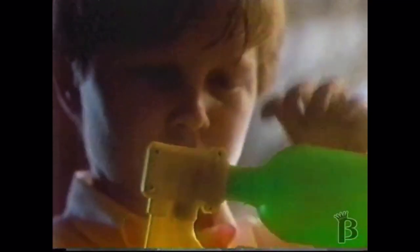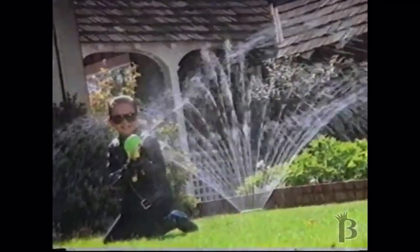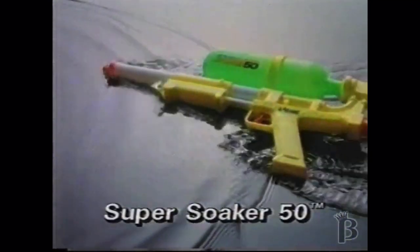The Super Soaker 50. Just pump up our powerful air pressure system, and you can soak someone up to 50 feet away. The Super Soaker 50 from Laramie.